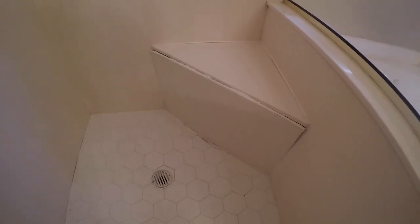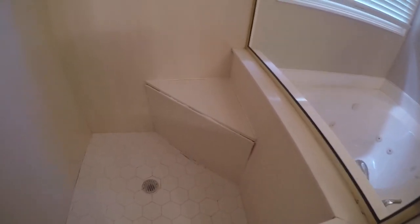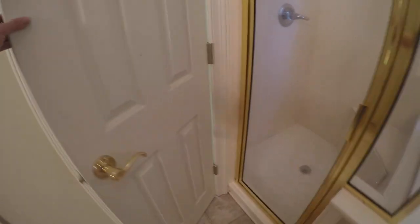Shower looks good. It does look like it needs to come apart. Ronnie comes over every month. Really? Every month, Ronnie comes over. They just need to take that bench out or something. Yeah, Ronnie's here once a month with us.